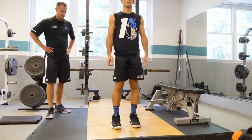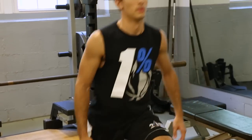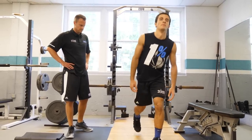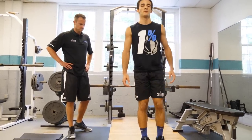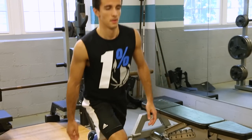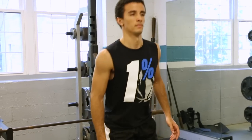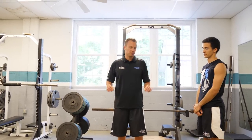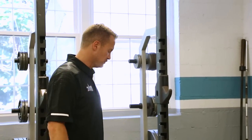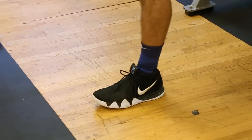Yep, perfect. Excellent. And our highest level of progression would be a rear foot elevated split squat, where we'll actually put the instep of our foot on top of the bench and we'll get a rear foot elevated split squat. Last one, let's just get 4 each side.